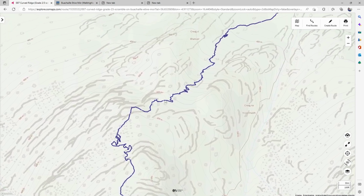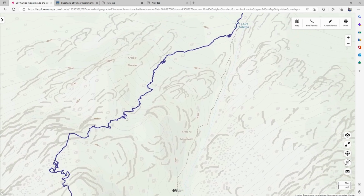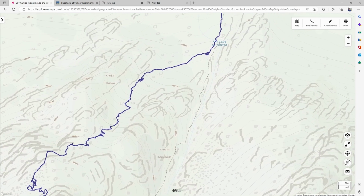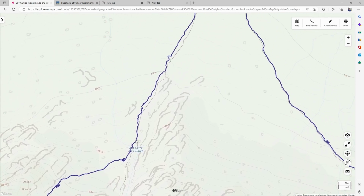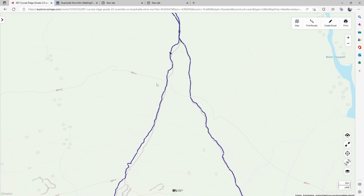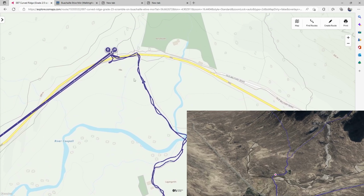When I got down to this point here, it looked like there was a path that went up this side, so I'm not sure. There might be an alternate route that comes up over here and joins up here. This way was quite easy to climb down. It gets quite steep, and you'll see I've been zigzagging down this piece here, and then you just work your way down, and eventually you join back to the main path, and then follow that back out, and it takes you back down past the cottage, over the bridge, and back to the car park.